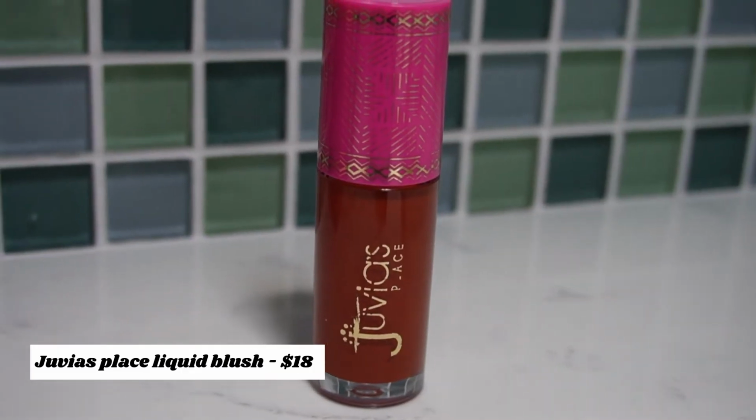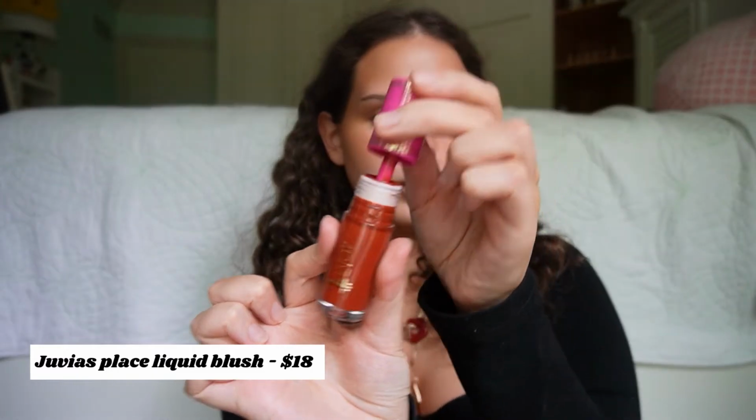Now, if you want something more dewy and something with insane pigment, the Juvia's Place blushes are a complete dupe for the Rare Beauty blushes. But be warned, these have way more pigment. Like, you need to use a microscopic amount of this for it to show up on your skin. But if you have a deeper complexion, that would probably be very nice. It is a little pricier.